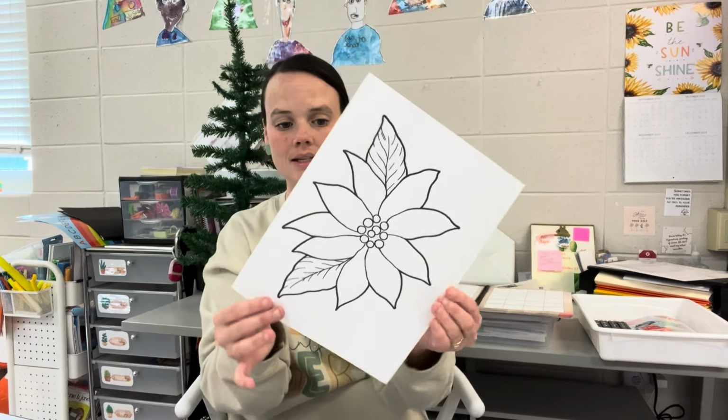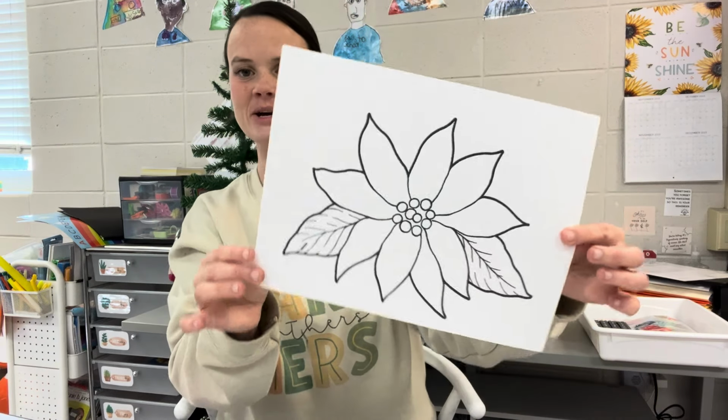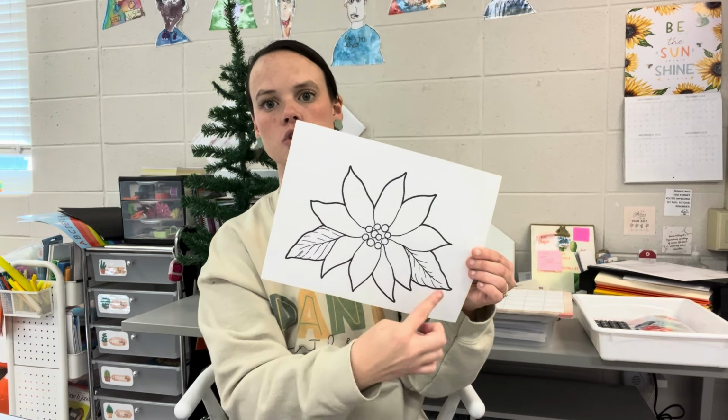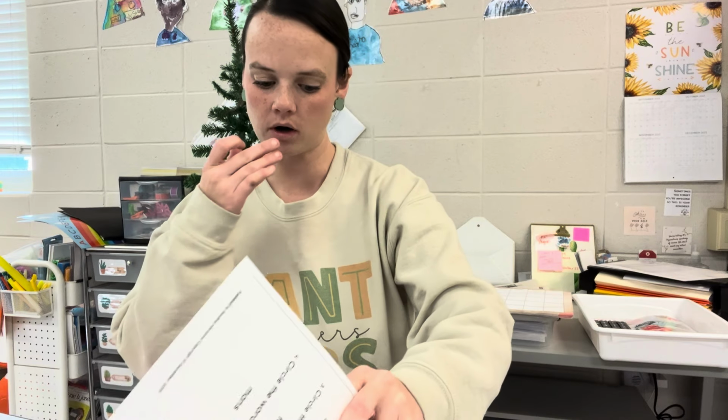We do a poinsettia every year. I don't know if I'm saying that right, but I like to pretend like I am. So it's tissue paper art. I give them each a red, yellow, and green piece of tissue paper, and they fill in each of these with the corresponding colors. But first we read the legend of the poinsettia. It's actually a really good book, and this year it worked out perfectly, because we were already learning about fables and legends and folk tales and all that, so that fell right into that.